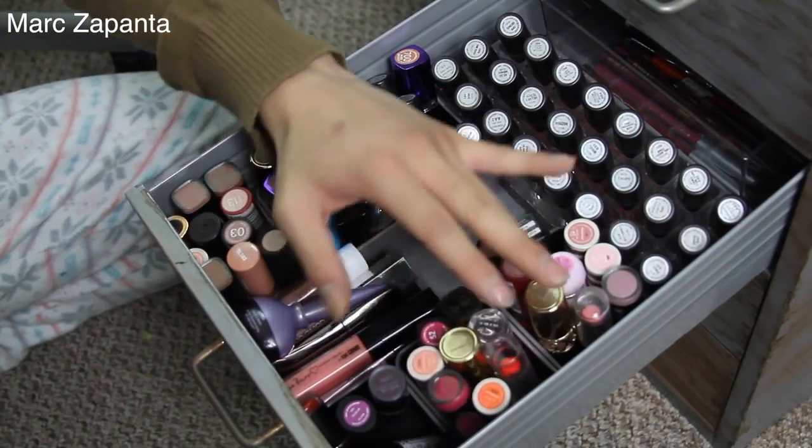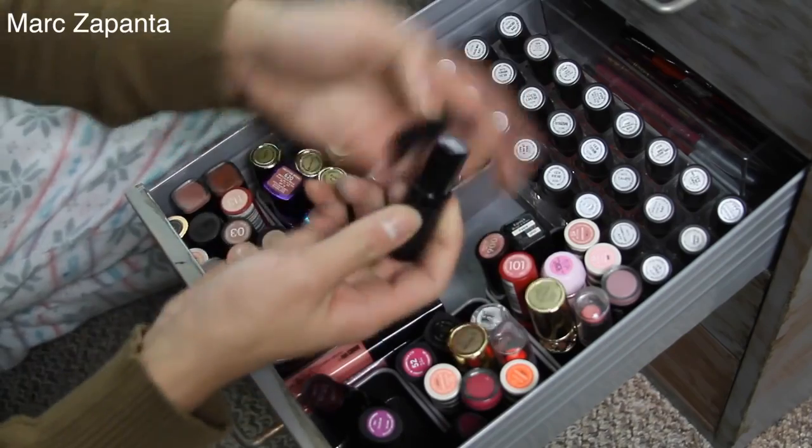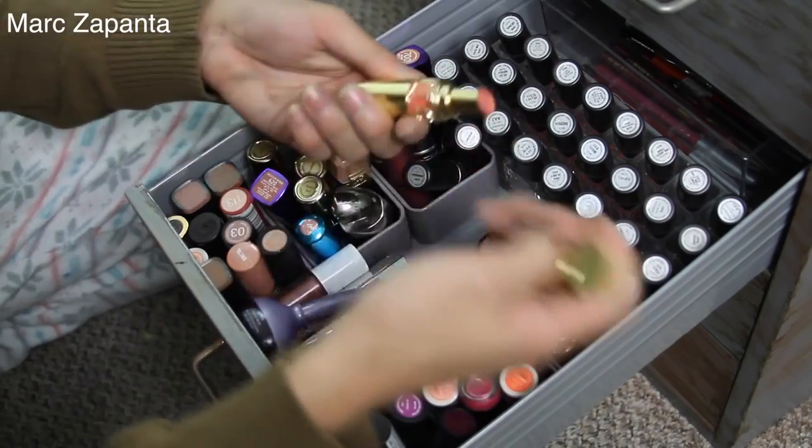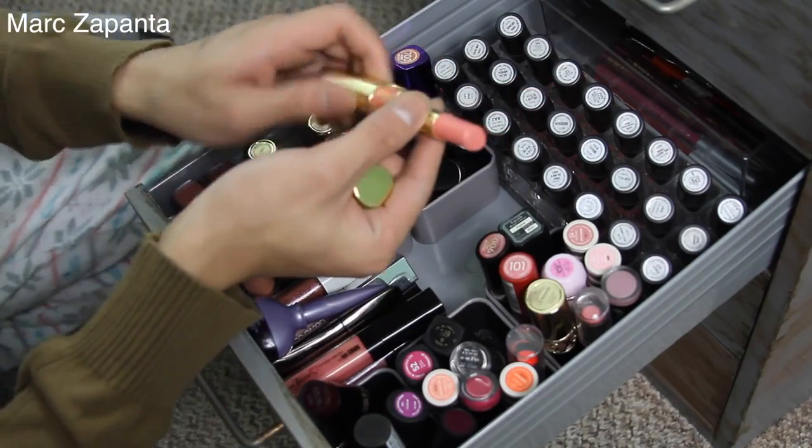And then here I've got some brighter colours, and then here I've got some dark colours, so like that. This one's nice. I got this as a gift from a friend. This is a YSL Rouge Volupte. They're good.